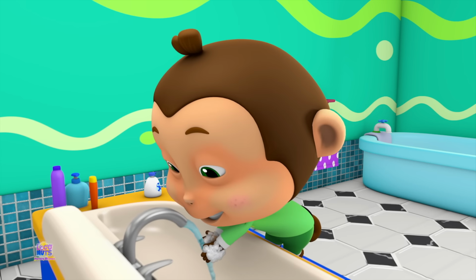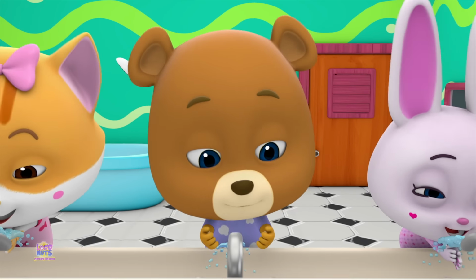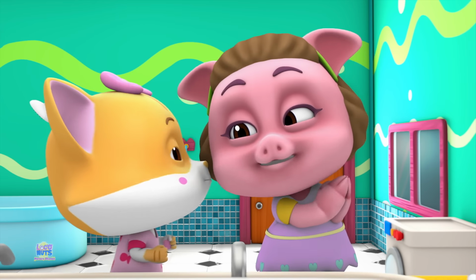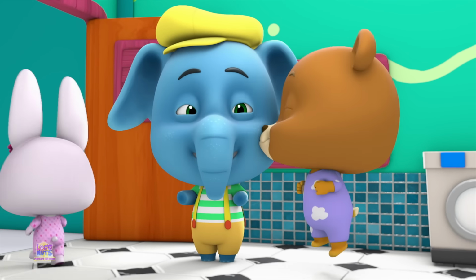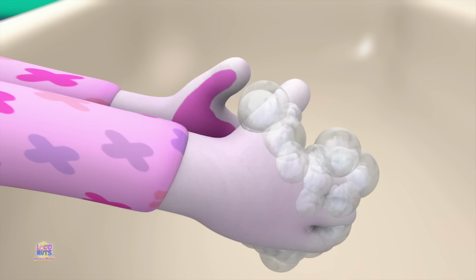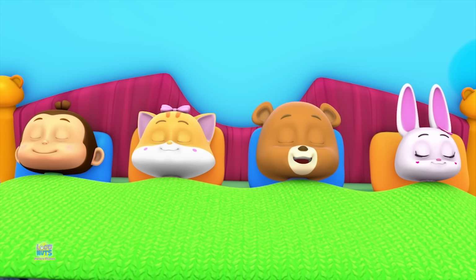Just soap and water, it's simple as it seems. Lather up and rinse, that's the way to do it right. Then brush your teeth and kiss your mom and dad goodnight. Wash, wash, wash, wash. Clean, clean, clean machine.